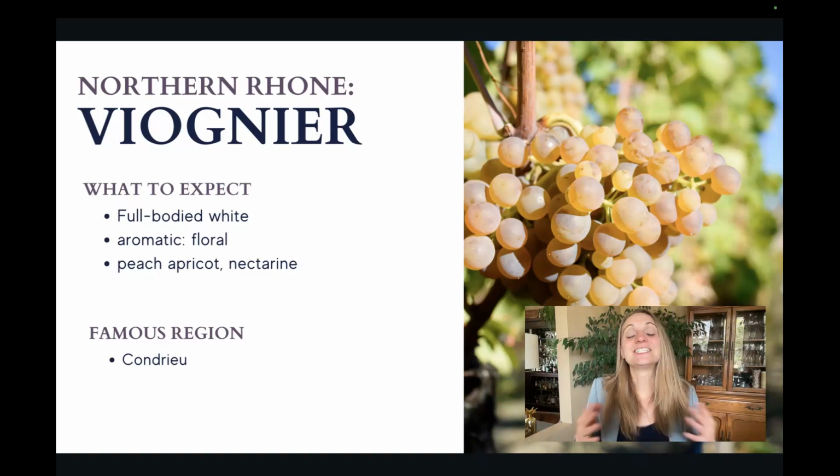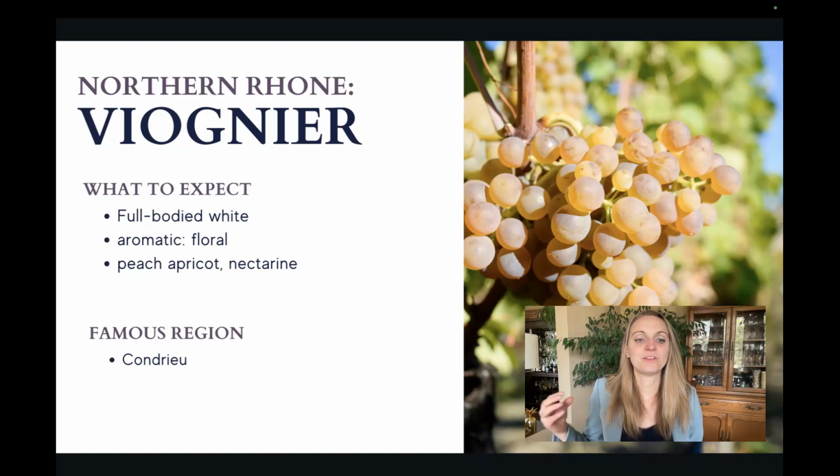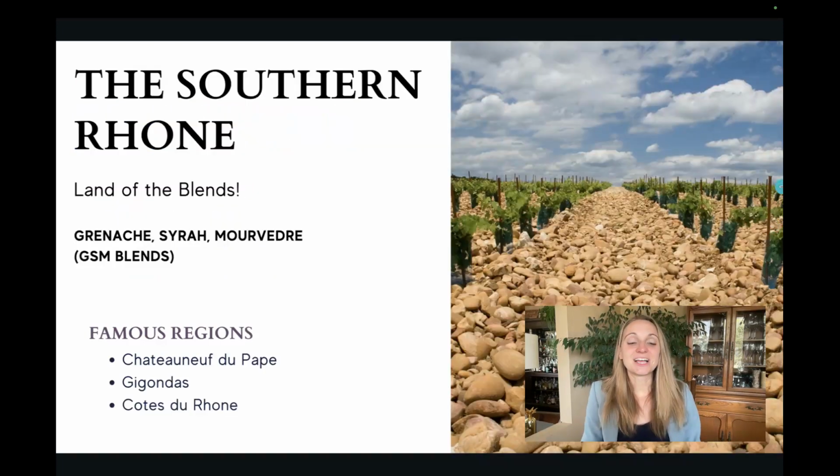So this is another one that's going to be really hard to find, but it's such a treat. And it's really cool to know, as somebody that really enjoys wine, that this is the hometown of Viognier. If you've ever had Viognier from anywhere else in the world, Condrieu is the town that really has just kept this one going, which is great. It's really awesome. Throughout the ages, they kept it going. Okay, so that's the Northern Rhone.